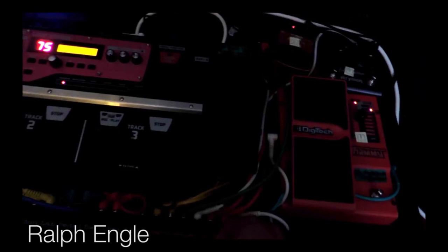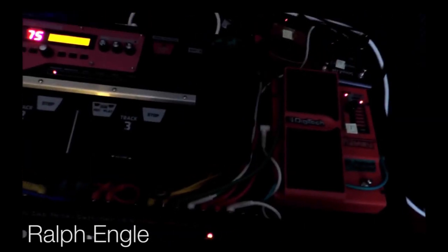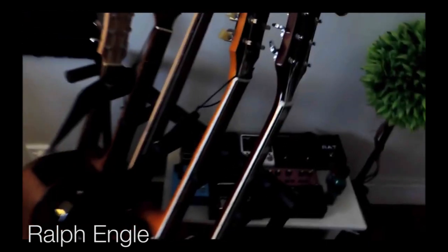It's sort of like a chorus effect, which I use. And tremolo, ultra tremolo, cheap pedal that I got when I was in Aussie. And a Strymon, which is delay. And I'm a big fan of Strymon pedals. Over here, more pedals.